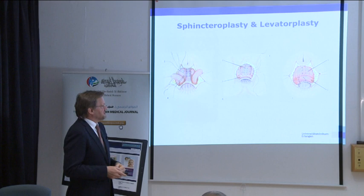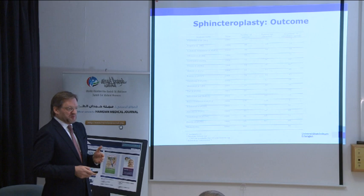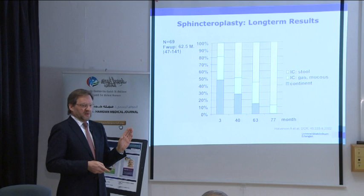This can be done in combination with a levatorplasty for additional stabilization of the ventral part of the sphincter complex and the pelvic floor. How are the results? What can we expect? Multiple studies have been published, and the outcome varies between 6 and almost 90%. Why is that? It's related to the length of follow-up. So the take-home message is, it's a treatment which lasts for a certain time.